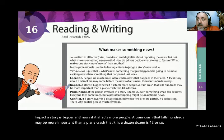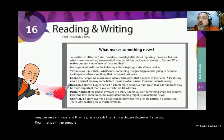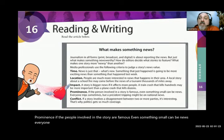Prominence. If the people involved in the story are famous, even something small can be news. Everyone trips sometimes, but when a president trips, it might be national news.